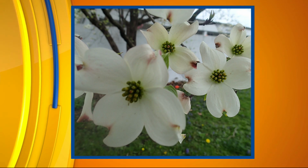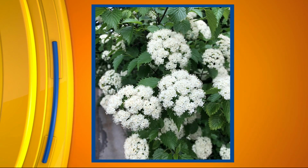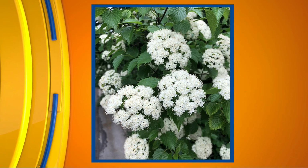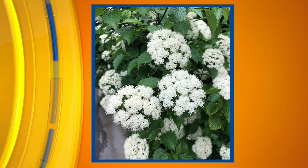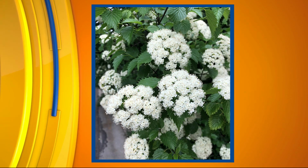The last category I'll mention is viburnums. There's a number of native species, and there are non-native species as well. The non-natives bloom very early in the season, and our natives bloom probably April, May, June. But it's a spectacular display. It's a shrub just covered in white flowers. Wow. And usually pretty awesome fall color on all those species.